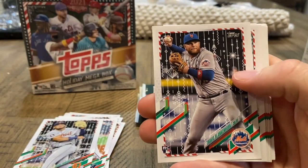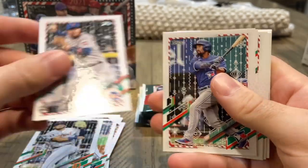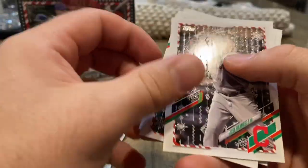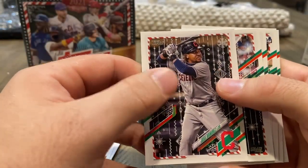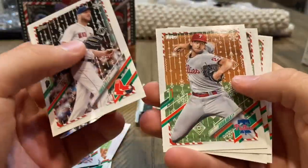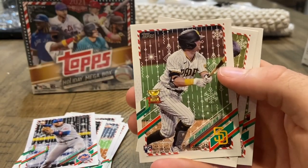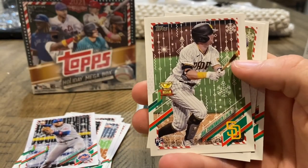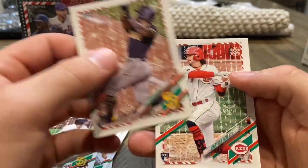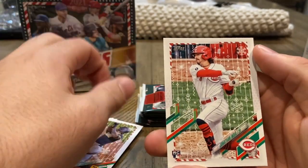Travis Blankenhorn with the Mets. Mets just got Scherzer. It's crazy. Semien, there he is right there. Jose Ramirez with the short print thing. Chris Sale, Nola, Cronenworth. He's probably one of the better rookie chases in here. Luis Campusano and Jonathan India, Rookie of the Year for the National League.